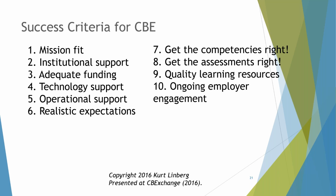I presented this at CBE Exchange a couple of years ago. And even though it was meant for university level CBE programs, I realize it's just as appropriate for a micro-credential. And that's making sure that if you're doing CBE, make sure it's a mission fit. You've got the right institutional support, funding. You've got both the technology support and the operational support.